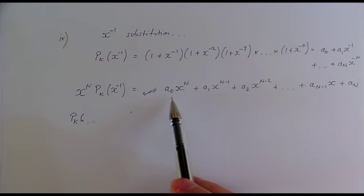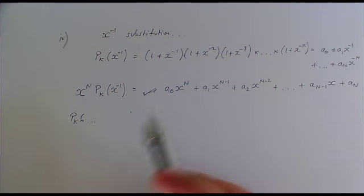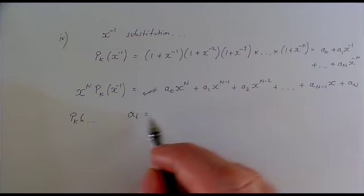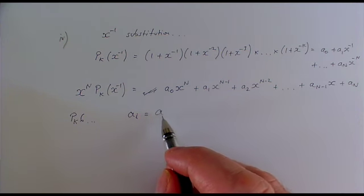How about if I write this pattern backwards? So I have a_n plus a_(n-1) x, all the way up to a_0 x^n, and I compare it then. Yeah, I think that's it.